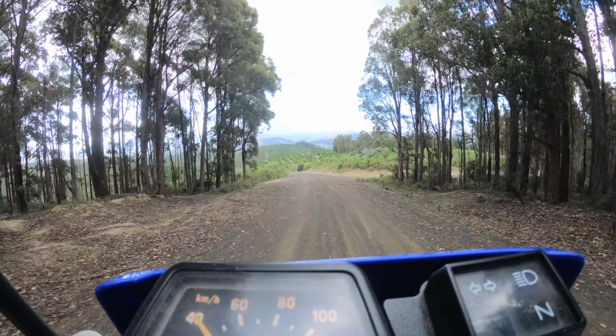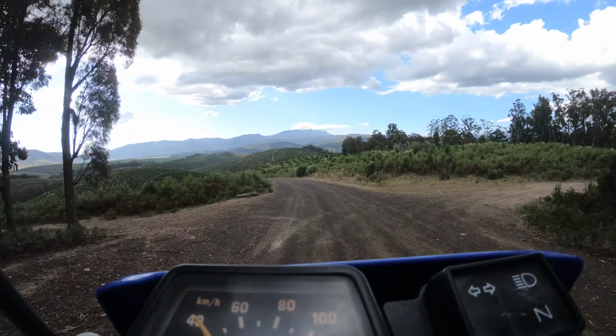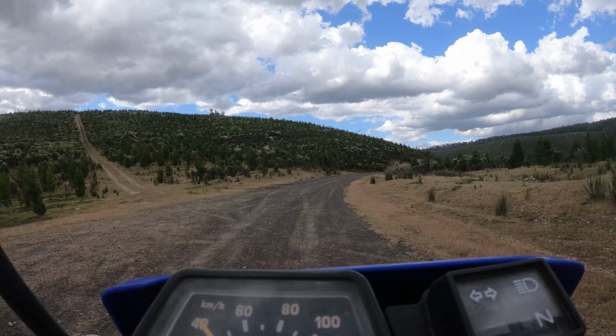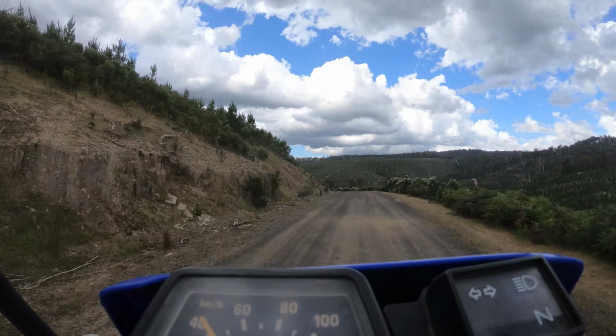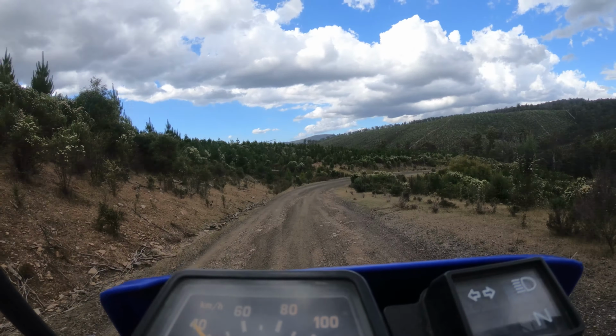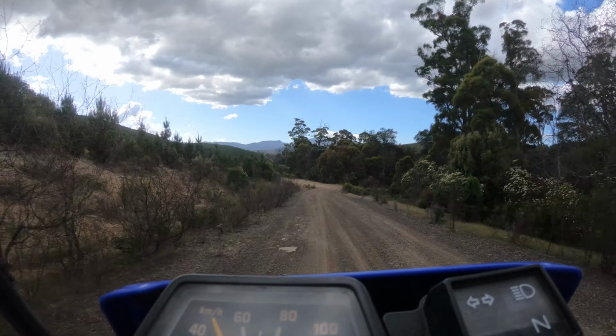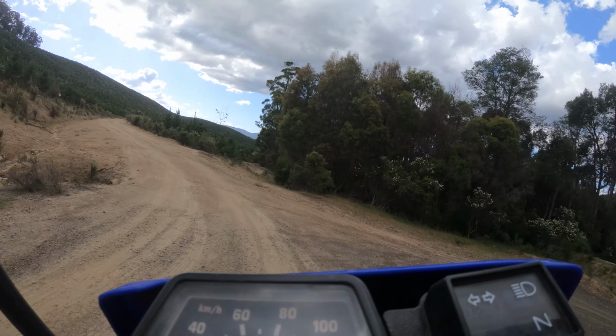Then after that I kept on riding along and I was keeping an eye on my phone that's mounted to the front of the bike there on the handles, just to make sure I'm on a track that would lead me back to the main road that would take me up to the campground. And I sort of came to the end of the day and thought, oh well, I'll just start taking the tracks that head that way.